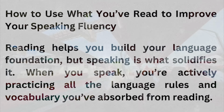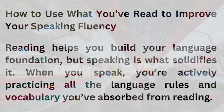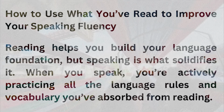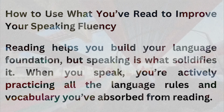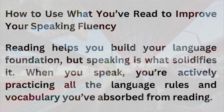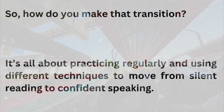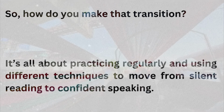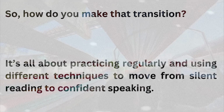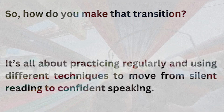How to use what you've read to improve your speaking. Fluency. Reading helps you build your language foundation, but speaking is what solidifies it. When you speak, you're actively practicing all the language rules and vocabulary you've absorbed from reading. So, how do you make that transition? It's all about practicing regularly and using different techniques to move from silent reading to confident speaking.